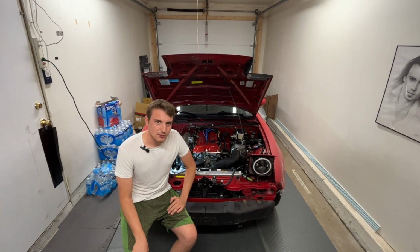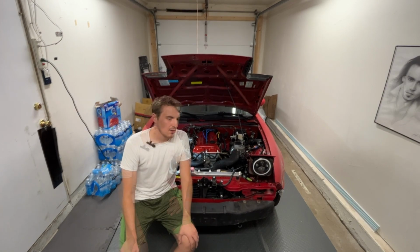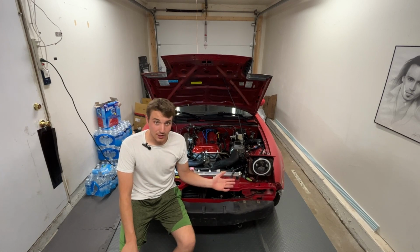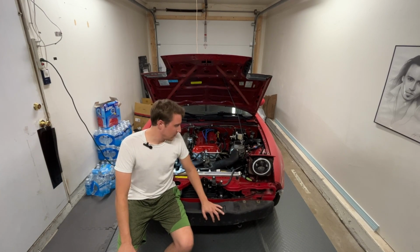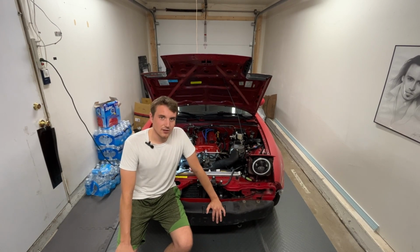Other than that, she runs like a well-oiled machine. So we got a lot of good projects coming up. I'm excited about them. New wheels, maybe a whole new look, new color scheme. Really capture the essence of driving a Miata. Maybe throw a little more power at it and hopefully get it on a track. And I think it's going to be fun. I think you're going to enjoy it.